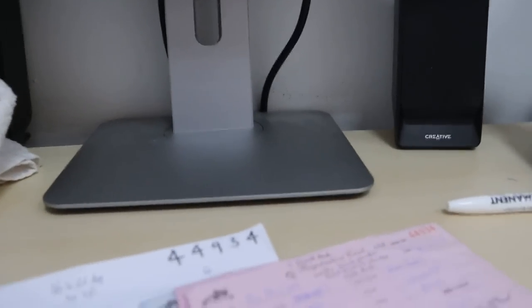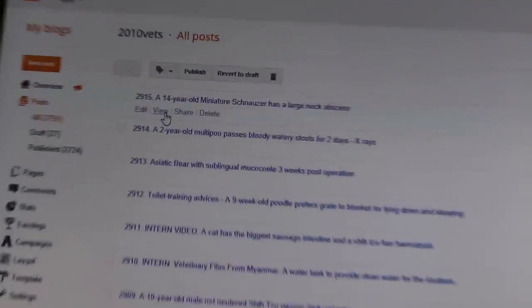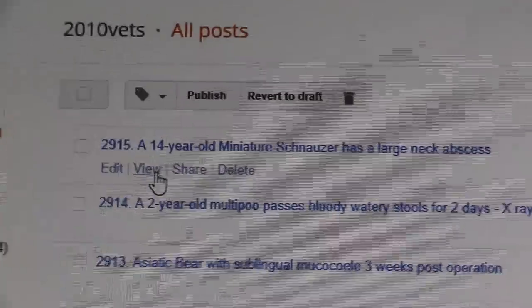You look at the X-ray in the other room, which I'm doing the case now. We come to this X-ray here. Okay, now let me update this block. Okay, a 14-year-old miniature schnauzer has a large neck abscess. You saw the schnauzer just now. So let's view the X-ray now. Okay, now you can see the X-ray.